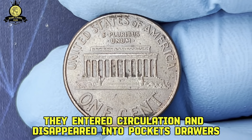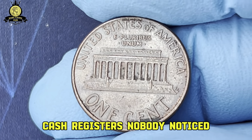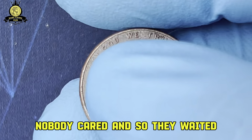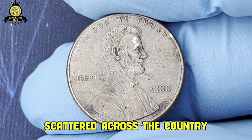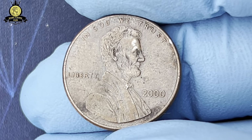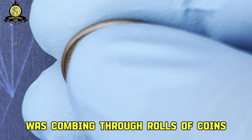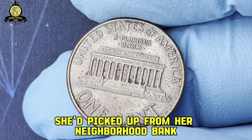They entered circulation and disappeared into pockets, drawers, cash registers. Nobody noticed. Nobody cared. And so they waited, scattered across the country, until the right pair of hands finally picked one out of the crowd. That moment came nearly 5 years later, when a young collector named Ellie was combing through rolls of coins she'd picked up from her neighborhood bank.